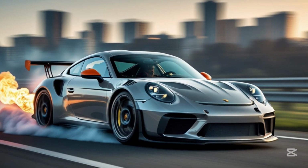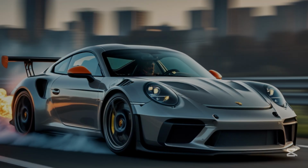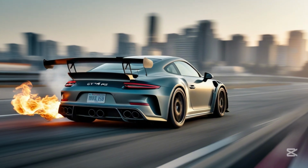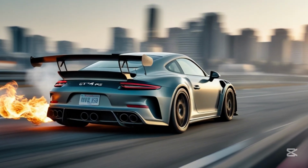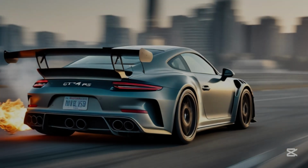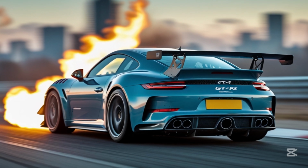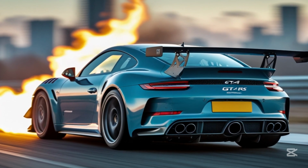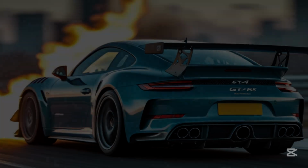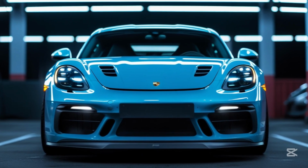The 718 Cayman GT4 RS proves that Porsche isn't just about the 911. This is the rawest, most extreme Cayman ever built, and it might just be the best driver's car of the decade. With Porsche moving towards hybrid and electric performance, this could be one of the last great naturally aspirated mid-engine machines we'll ever see. So, is the Porsche 718 Cayman GT4 RS the ultimate track car?